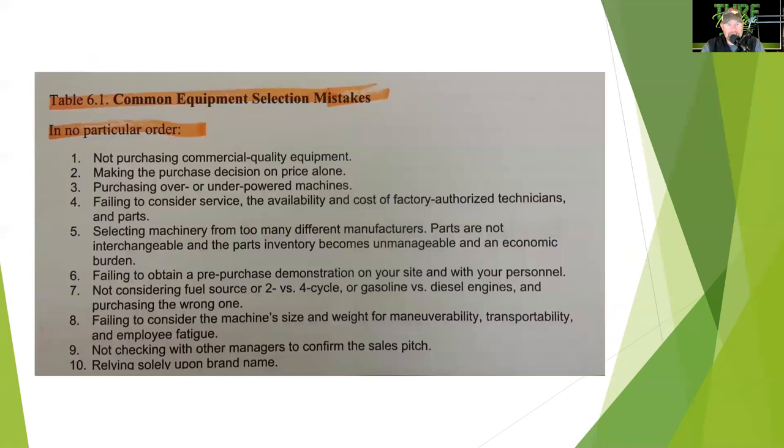Some common equipment selection mistakes, in no particular order though, this is directly out of your book: not purchasing commercial quality equipment. When you're in the green industry and you're working for other people, you need to buy commercial equipment. You can't go to the big box stores and buy the homeowner string trimmer or lawnmower. It needs to be commercial. Make the purchase decision on price alone. Sometimes it's better to buy that more expensive equipment because it's going to last you longer, and for one, there's parts for it. It's serviceable. You don't have to wait 2 weeks to get parts in. Your dealer has all the parts, so you may want to spend a little bit more money.